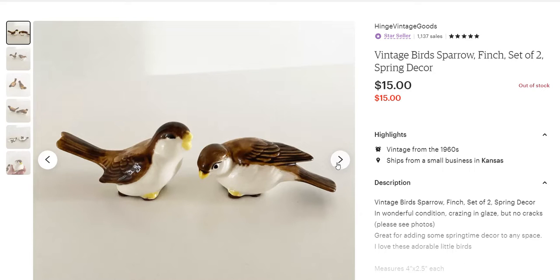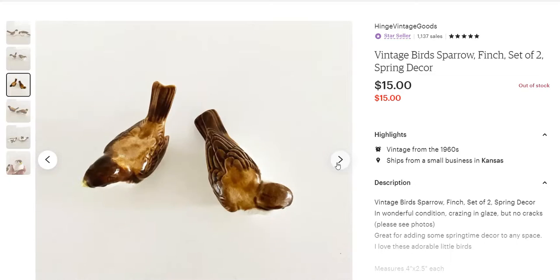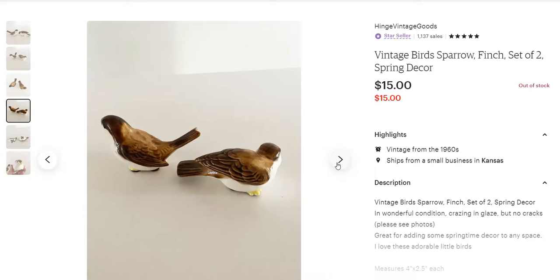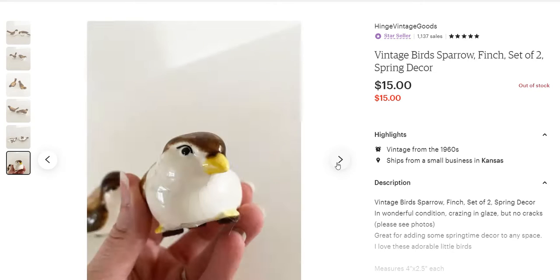Alright, this is a pair of hobbyist birds. It was a hobby painter who painted them. They sat a little bit longer than I expected, maybe because they are brown. I sell little bluebird figurines often and fairly quickly, but these sold for $15.